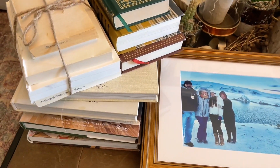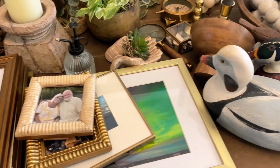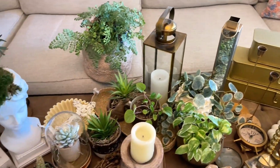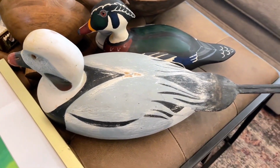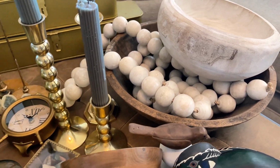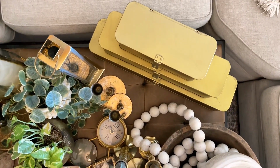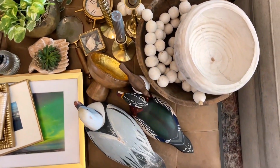You can see I have lots of books. Greenery is the vibe going into this spring. I want lots of greens on my bookshelf, and the gold gives us some reflective that adds kind of that luxe feel. But I don't want to be too fancy, so here I am with my rough and rugged birds, which tell a story. I think that's so important too, to have things that you collect over the years that tell a story. So group your items together that you love, collect things from all around your house, and then use what you can and style the other things in other places.